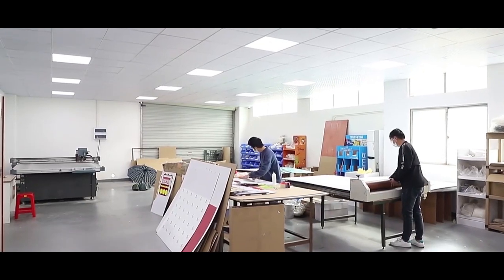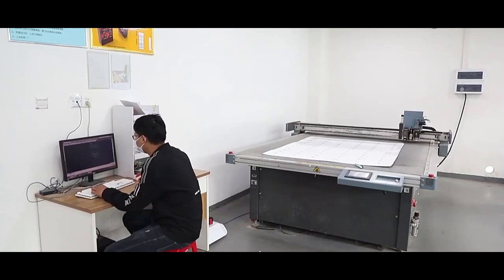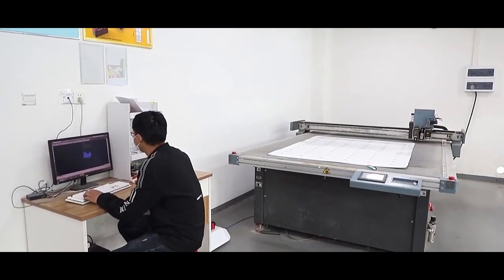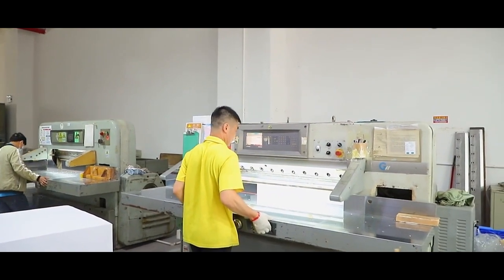We also aim to exceed our clients' marketing, advertising, and sales promotion needs. We also provide a large and varied range of merchandising display products.